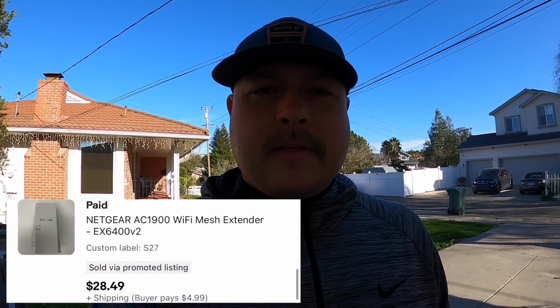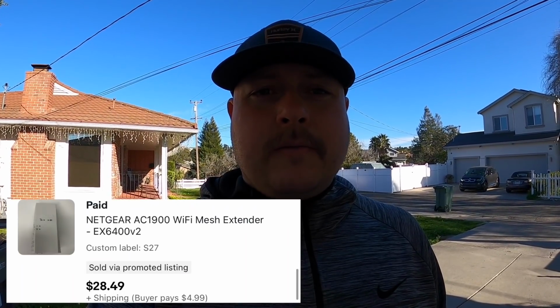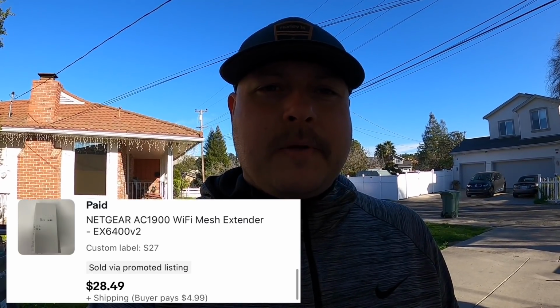We sold a Netgear Wi-Fi mesh extender. So I picked this up at a garage sale. I paid $5 for it. Sold very quickly for $28.49 plus shipping.